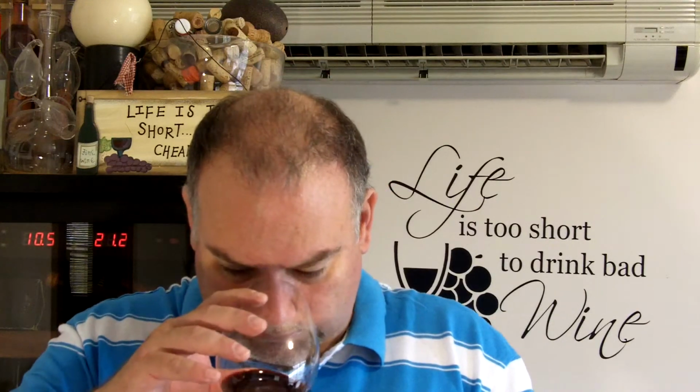Straight away I'm getting aromas coming up off the glass, even though the glass is a fair way away from my nose. It's got all that plum, juicy plum, really nice. There's a bit of cedary oak in there, but not a lot. This wine's got 15% alcohol, and there is just a slight tingle on the nose, indicating the high alcohol.